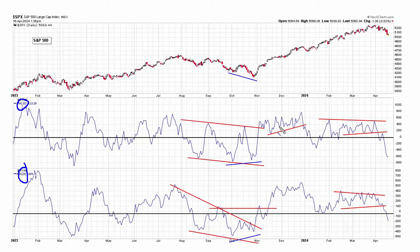The AD line over here was mostly positive. There was one drop over here in January, and now we just got the deepest plunge since all the way back when the market bottomed in late October. Same thing with the 20 moving average. All the prints here are above zero. We just broke down to the lowest level since early November.